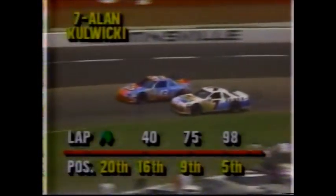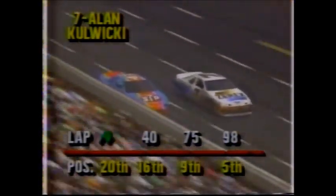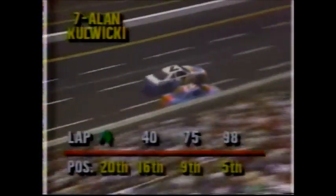You know, somebody else that's showing some real strength here is Alan Kulwicki, number 7 Ford. He started 20th, moved to 16th, moved to 9th, and currently is in 5th position. One of the best runs of the year so far for Alan Kulwicki, as we have almost completed one fifth of this event. He's putting a lap on Richard Petty, and his car is working very well down on the inside.